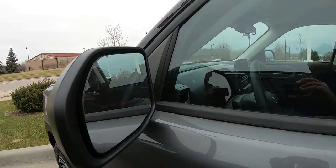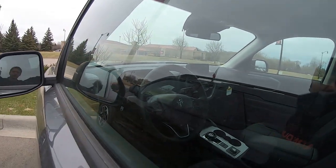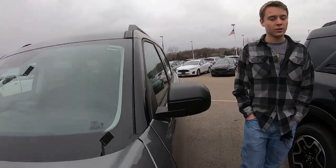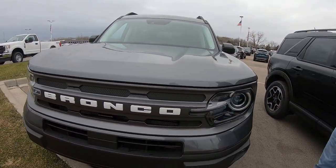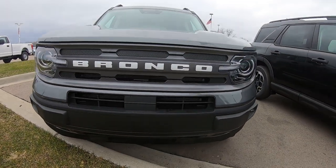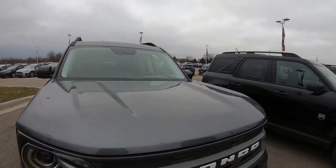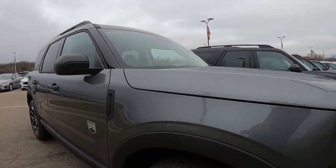Get an interior shot. So these are different from the off-road ones. The interior is a little bit different and the exterior is different. If you guys want to play around on the website with it, kind of build your own, you can definitely see the differences on there. That's a nice color. What do you guys think of the new Bronco? Let us know in the comments.